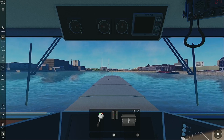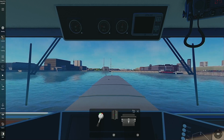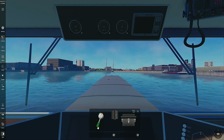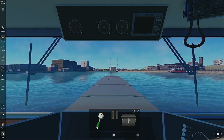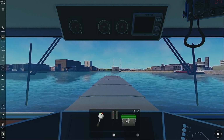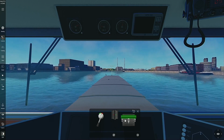But look at all the ships. I see a couple already we've got to be aware of. So if the AI decides they're gonna start moving, we got to be really, really careful. But get a little more aggressive with our turn here. All right, we're moving. 487 tons. Moving.